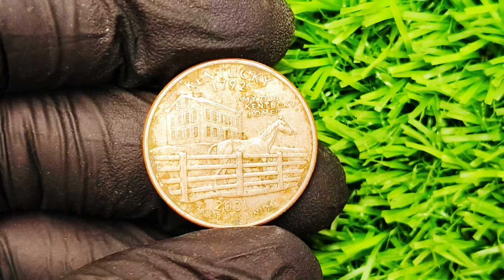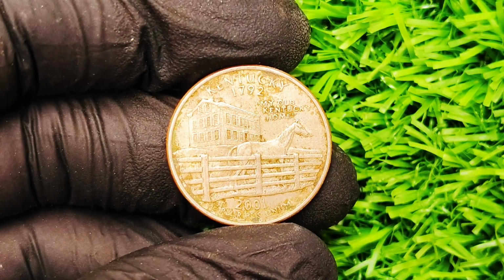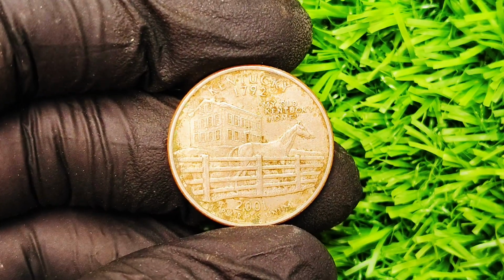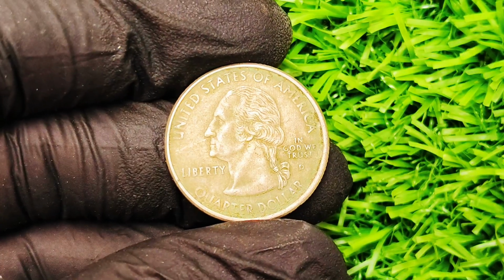But here's the part that chills even veteran collectors. Many people throw these coins away, convinced they're damaged, or dismiss them as worn out. In reality, what looks like a flaw could be a priceless minting error. One man's trash becomes another man's $1 million. And it's not just stories.